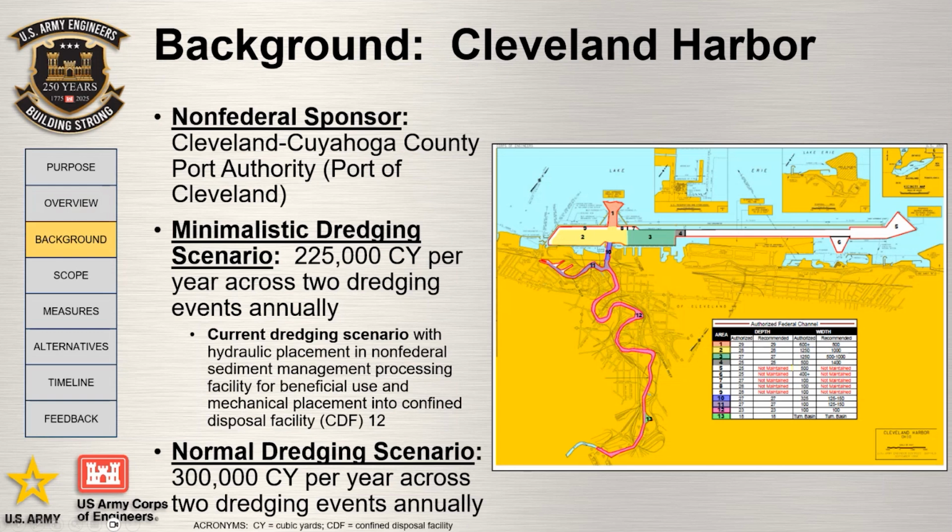Now that we've set the stage a bit, let's zoom in on Cleveland Harbor. Cleveland Harbor is located on the south shore of Lake Erie at the mouth of the Cuyahoga River. The harbor includes a breakwater-protected outer harbor and an inner harbor consisting of improved navigational channels on the Cuyahoga River. The inner harbor includes the lower deep draft section of the Cuyahoga River and the connecting Old River.